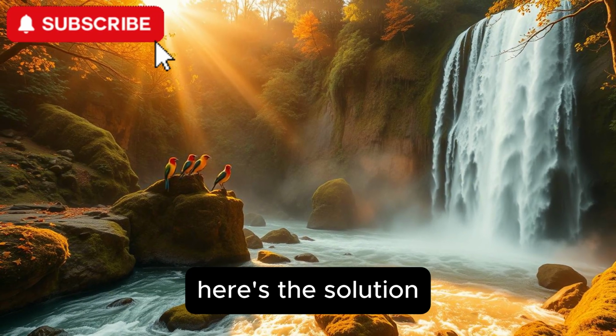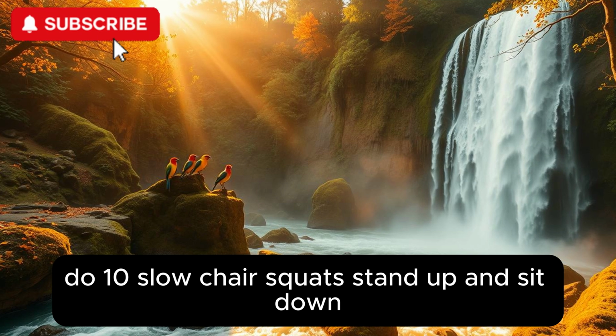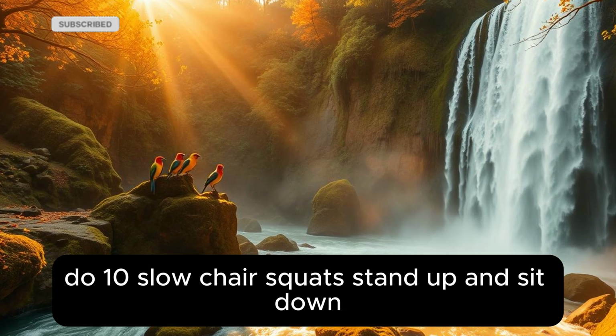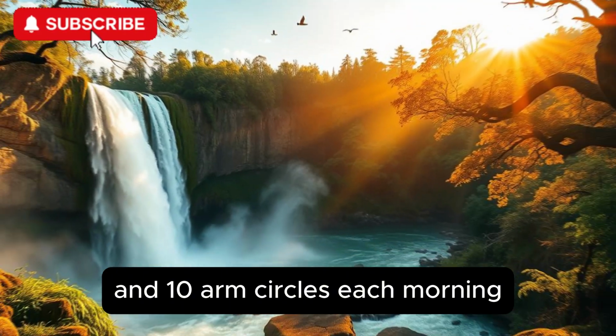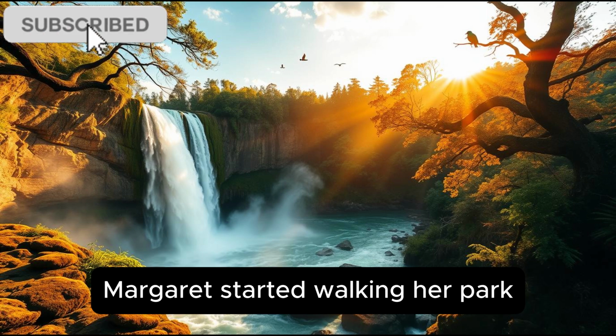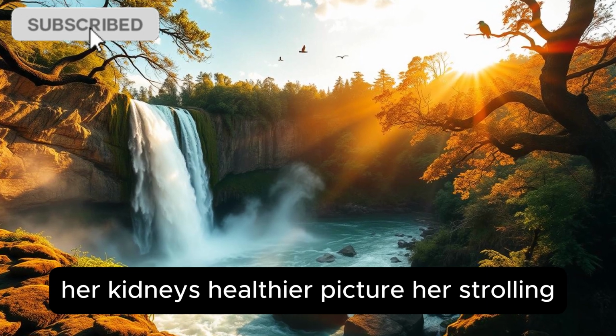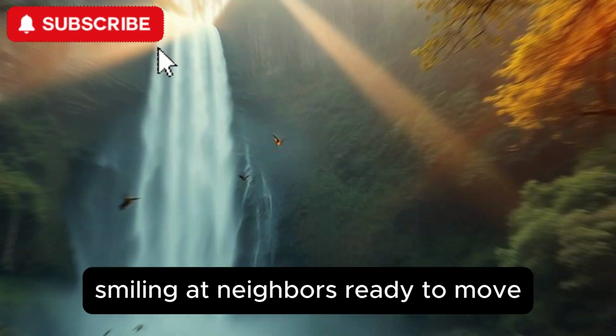Here's the solution. Try 15 minutes of walking or chair stretches daily. Do 10 slow chair squats, stand up and sit down, and 10 arm circles each morning. Focus on smooth movements to support circulation. Margaret started walking her park, and her legs felt lighter, her kidneys healthier. Picture her strolling, smiling at neighbors.